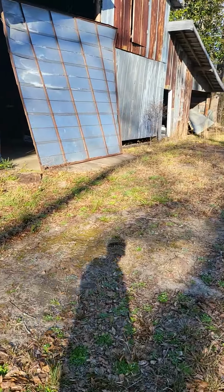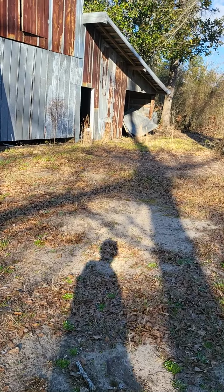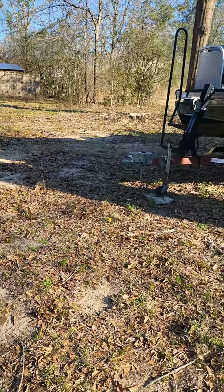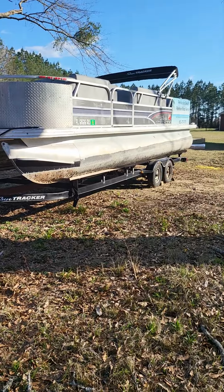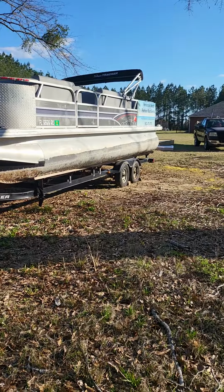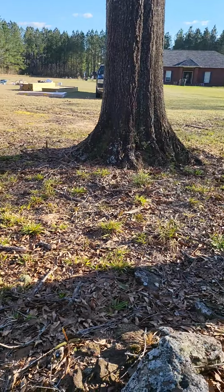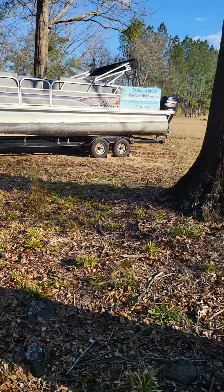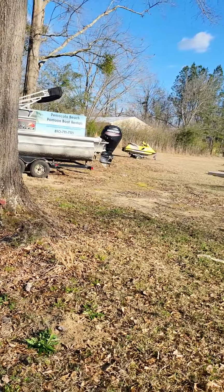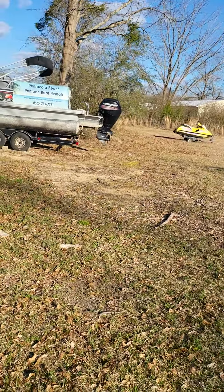Those doors, they gotta go back up. All that stuff is getting framed in and new doors, all that. All this is getting redone. Then we got this bad boy. This is getting a complete overhaul. Sun Tracker pontoon boat, 32 feet. Jet ski project over there. There's always something to do.